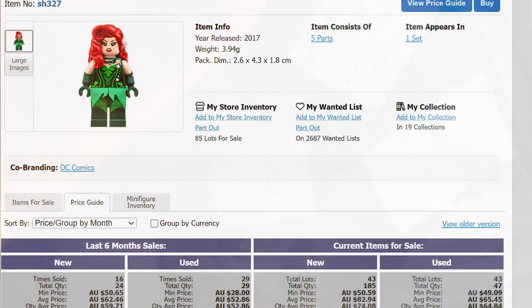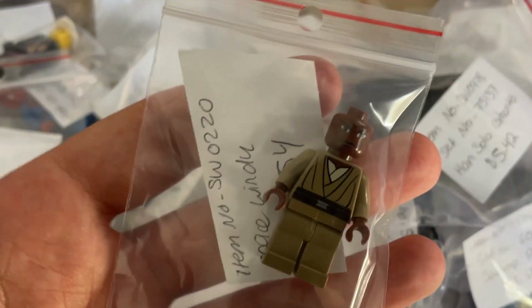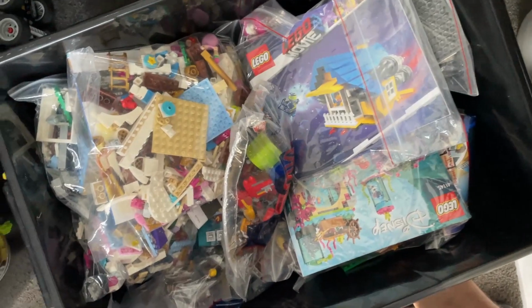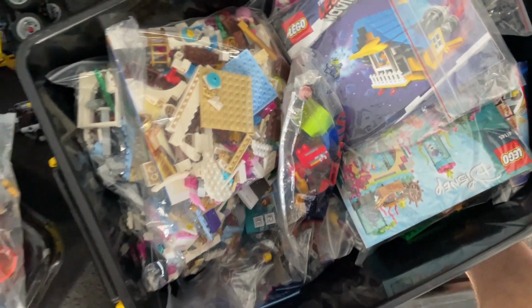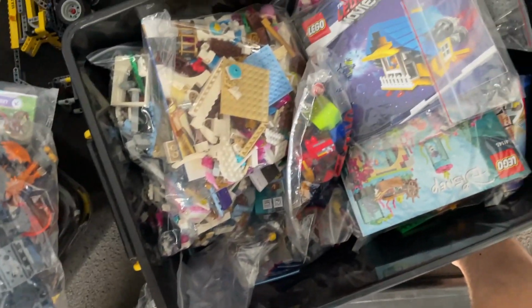I did find a Poison Ivy. I'll put that up on the screen because I'm not sure where I've put it, but I did find her complete as well. You'll see it right now as I'm talking. There is an older Mace Windu figure there. So between all those figures and sets, I'm just going to sit down now and we're going to go over a few of the things and a bit of the value of what I have actually collected. Not everything, because it will take a while.